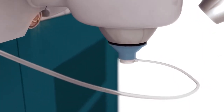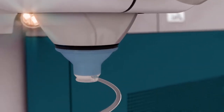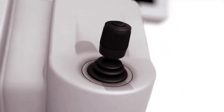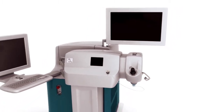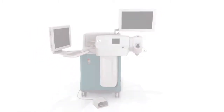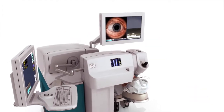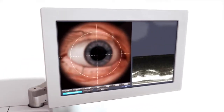The first femtosecond laser cleared for applications in cataract surgery. Alcon's LenzX laser is an image-guided surgical breakthrough, providing cataract patients with a blade-free, technologically advanced alternative. The LenzX laser is leading a new era of refractive cataract surgery innovation. The LenzX laser is designed to provide patients with an optimized refractive cataract surgery experience.